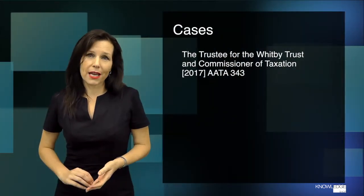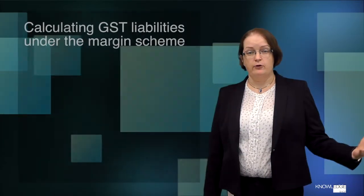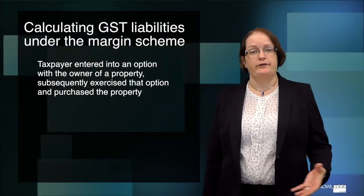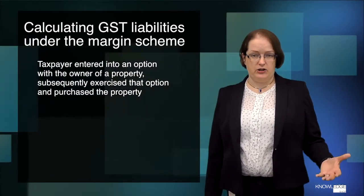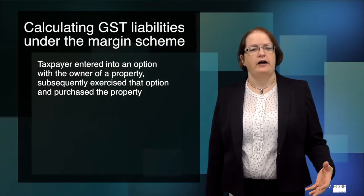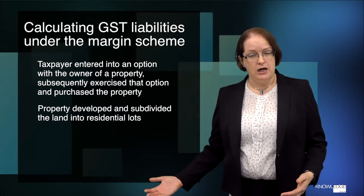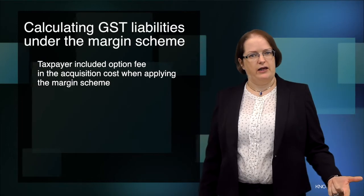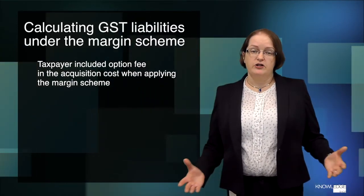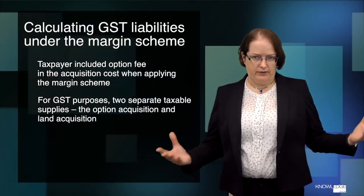Now across to Ray, looking at that margin scheme case and the issue of whether options are included or not included. Now in the Whitby Trust case, we're looking at GST and the margin scheme. So what happened is the trust had an option over land, it exercised that option, acquired the land, subdivided it, and sold it off in blocks, applying the margin scheme to those later sales. When looking at the consideration it paid, it had included the option fee plus the value it actually paid for the land. However, for GST purposes, the option fee is a separate supply to the acquisition of the land itself.